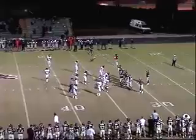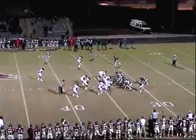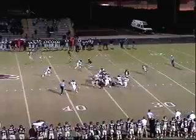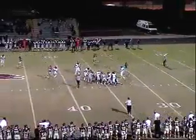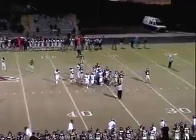He's going to bring up second down about 11. Central comes to the line of scrimmage. Quarterback under center. 2 wide receivers right. Going to run the option to the right side. Going to leave it with the fullback. Good job by the Cavaliers again as they stuffed that play for about a yard gain.